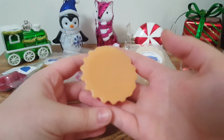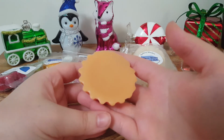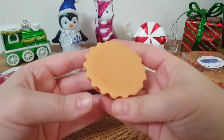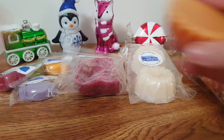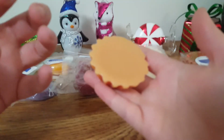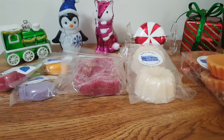In the maple, I was worried about the maple because I'm not a huge fan, but like I said, I definitely wanted to branch out of my comfort zone and order things that I wouldn't usually order, to try something new. So this I'm super happy with. It definitely smells very gingerbread-like to me, and that maple is like a slight touch. It's not like a really heavy, thick maple syrup scent. It's kind of like a buttery maple sugar. So it is amazing. I am so happy with that one.